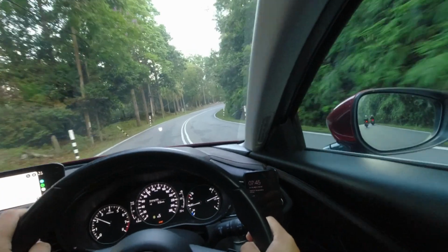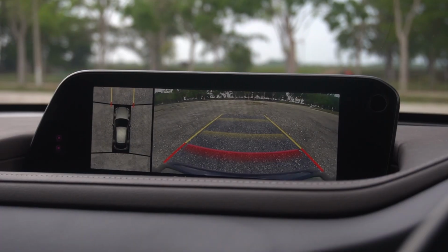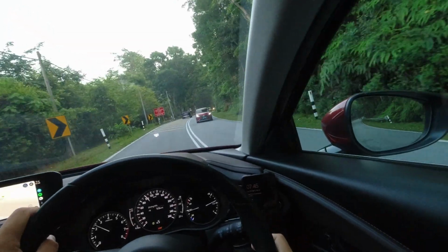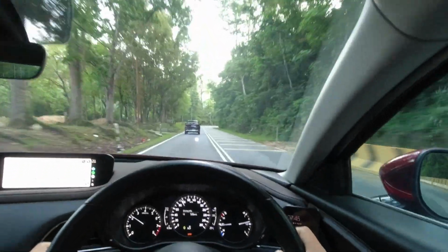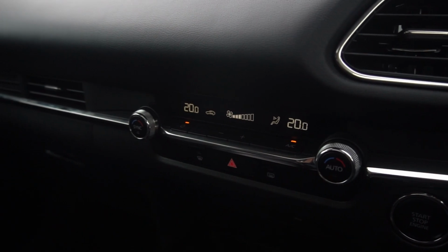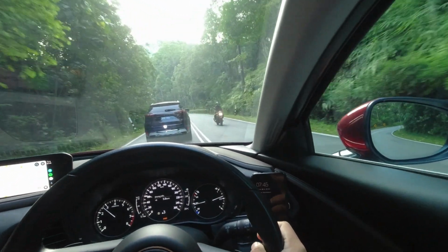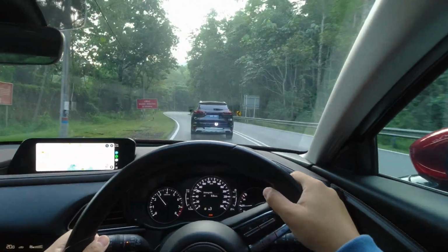And for added convenience, Mazda Malaysia has equipped the local assembly model with a 360-degree camera, and it provides a good view around the vehicle. The high-definition camera ensures clear visibility even in low-light conditions. As for the climate controls, dual-zone climate control comes standard, allowing you to set the perfect temperature for both you and your passengers. This provided an extra layer of comfort to the driver and front passenger.